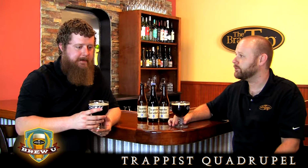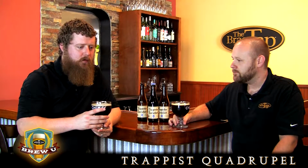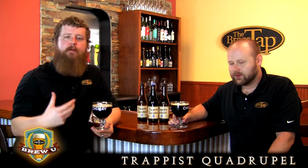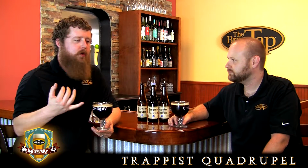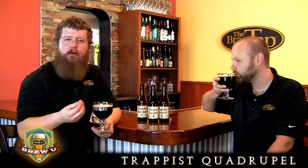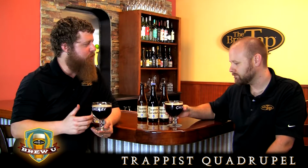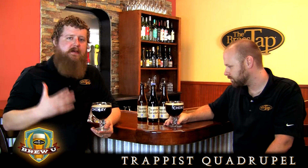What a wonderful mouthfeel. Yeah, all these rich, ripe flavors of big fruit: plum, prune, raisin, maybe just a tiny bit of licorice, a little bit of molasses and brown sugar. It's all really well developed inside.